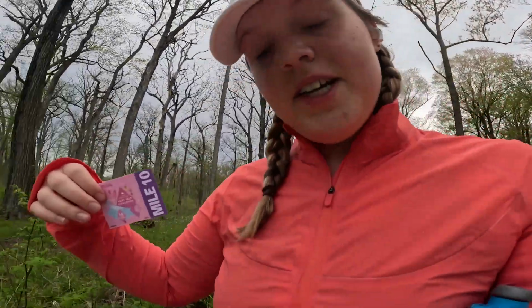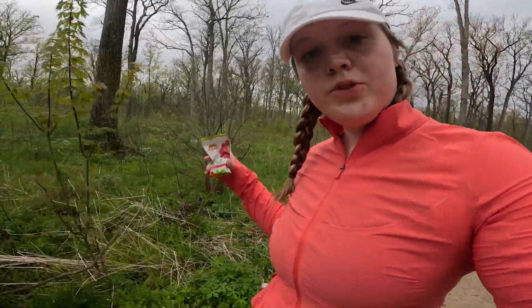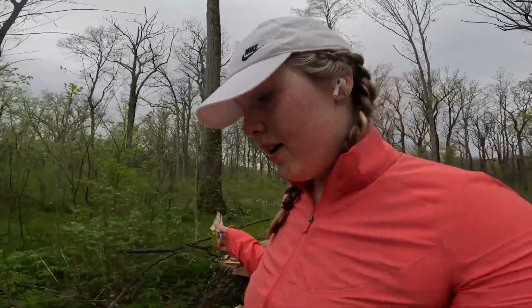I'm feeling a lot better now that I have my shirt off, just my tank top underneath. And now we have an introduction to our first snack, Mile Bolt Chew. This has 2 servings, so I'm gonna have one of them now and one of them at mile 8.